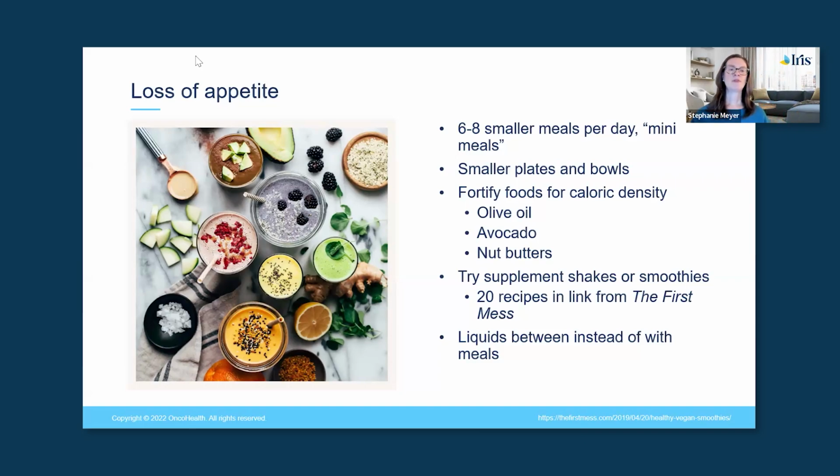There are many people who ask, do I have to drink a nutrition supplement? The answer is not necessarily. Some people like to have them for variety. And when I say variety, I mean probably not the same shake or smoothie every single day, because doing that tends to mean people get sick of it in time.